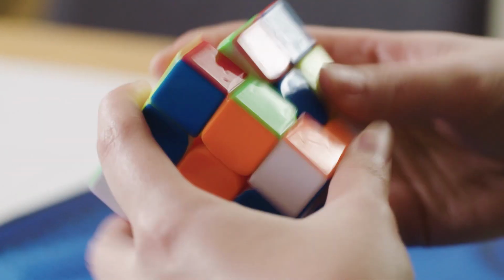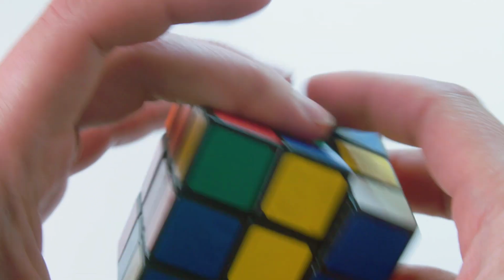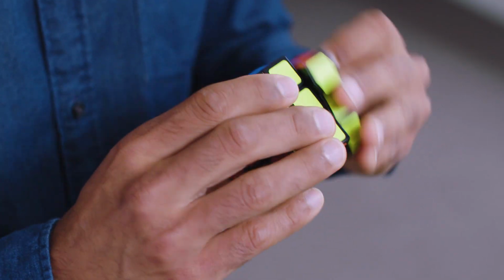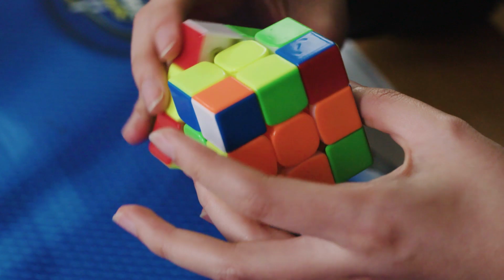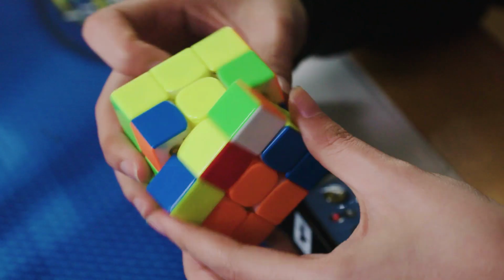Most people are familiar with the Rubik's Cube, but very few of them have actually solved it. And that's because if you don't know the moves, the Rubik's Cube is one of the most difficult mainstream puzzles ever created. Frankly, the 3x3x3 is too hard.